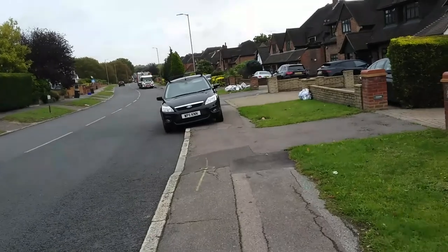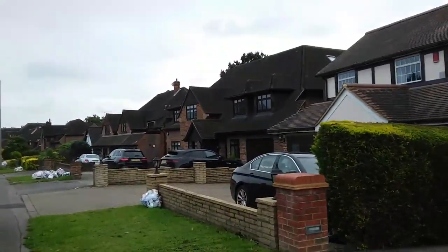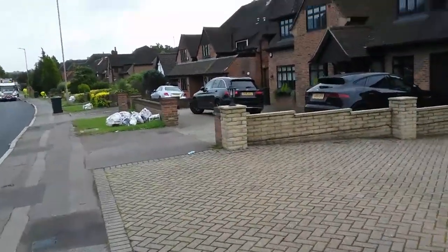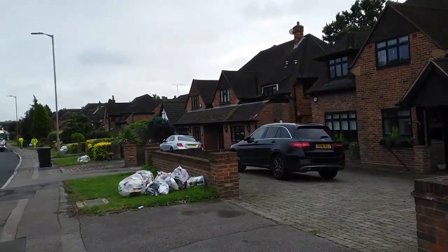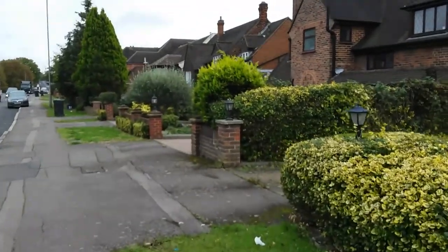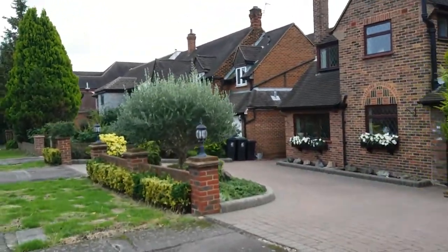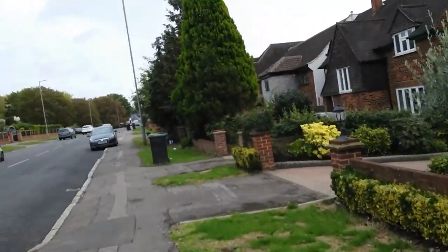I bet they've got nice gardens as well. You'd want to live here, wouldn't you? Look how nice these houses are. I like to have one with a garden at the front, not with no garden at the front. Gardens at the front, be good. Not the best, but I've got some gardens. Like here, you've got something. It's a bit better. This one's nice. I've got one with a tree.